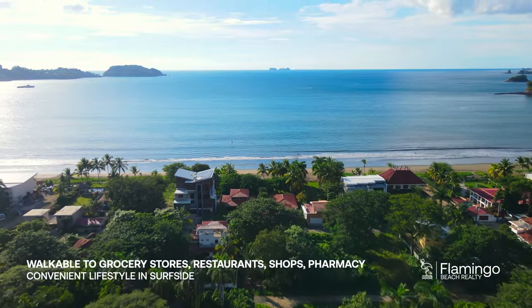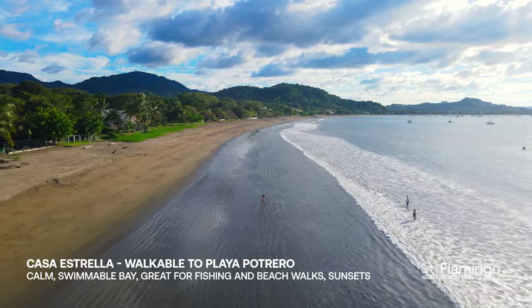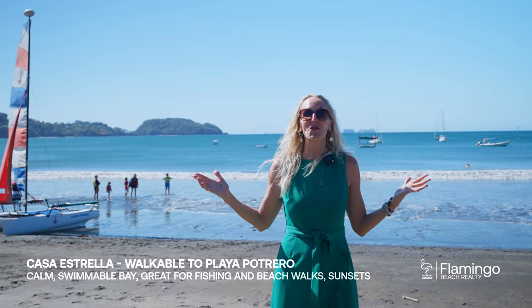Casa Estrella is a 5-minute walk to this gorgeous Playa Potrero beach. Here, this beach is calm. It's great for swimming, stand-up paddleboarding, as you can see also, catamaran tours. This is a beautiful place to call home.